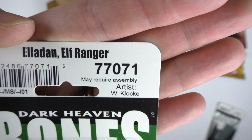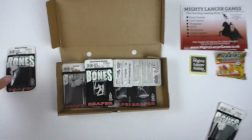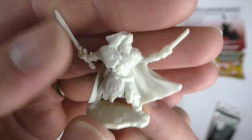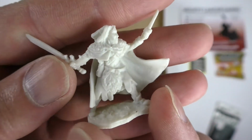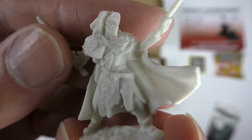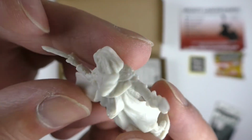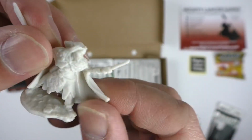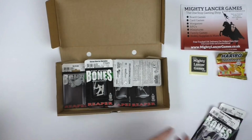Eladan, Elf Ranger. I guess a lot of these sort of class names will adhere to Dungeons and Dragons, but you could use these in any sort of fantasy game. And I'll most likely be modifying a lot of these for Blood Bowl. It depends on the figure, whether it'll sort of survive the transition into Blood Bowl. But this is probably one of the ones that would be a little bit more of a struggle. You know, robes and things maybe don't do so well on a football field. But a nice looking miniature.